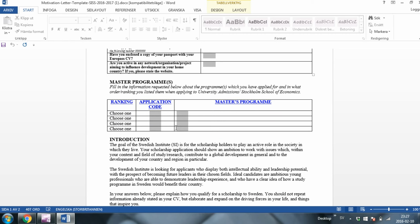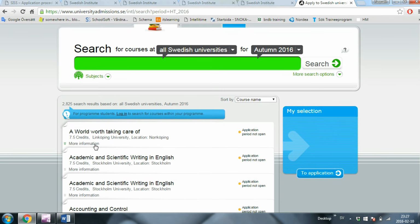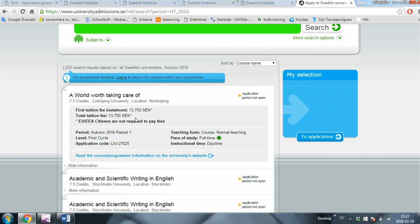Master's program. Now, here we need to choose one. Let's say rank 1. In rank 1, you have to choose the application code for that program. In rank 2, you need to choose the application code for that one and the name of the program. Maybe I shall give you an example. Let me go to universityadmissions.se, find a program, and let me take the first one, this one, A World Worth Taking Care Of. Very nice name of a program or course actually.